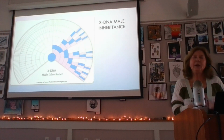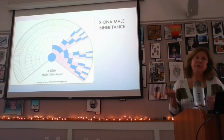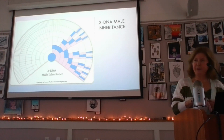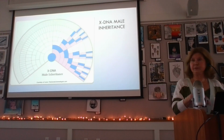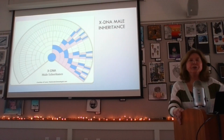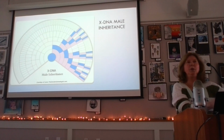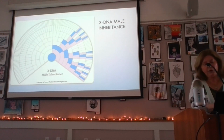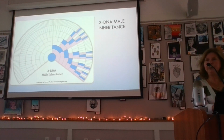The X DNA only comes from mother to children. It doesn't come from male to male. So wherever there are two blues in a row, it will be whited out, so you won't see that. As you can tell, it's all pink to pink, or pink to blue, blue to pink, pink to blue. So it's female to male to female to male.